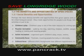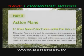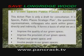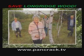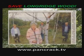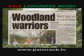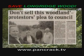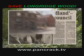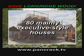The strategy recognised the value of green spaces to the health and well-being of communities and set out plans to protect and improve green spaces and also involve people in green spaces. A group of local people, the Friends of Longridge Wood, actively support the council's strategy. They have been protecting this green space for 2 years, but ironically from the council, because the council wants to tear it down to build 80 more houses.